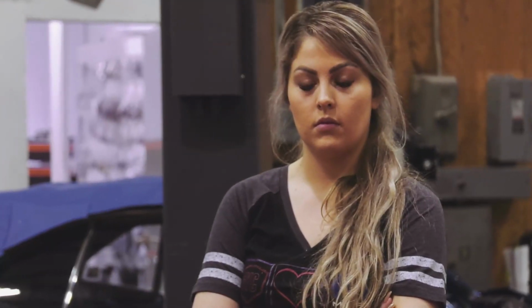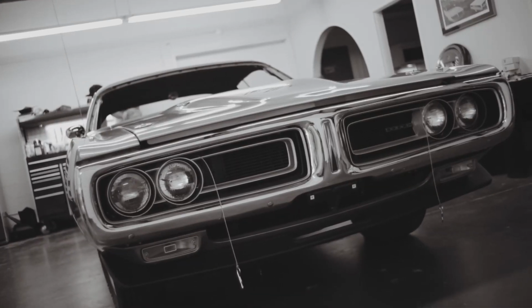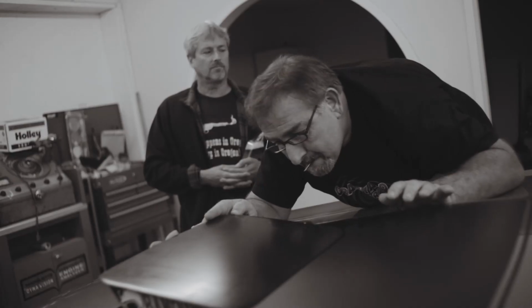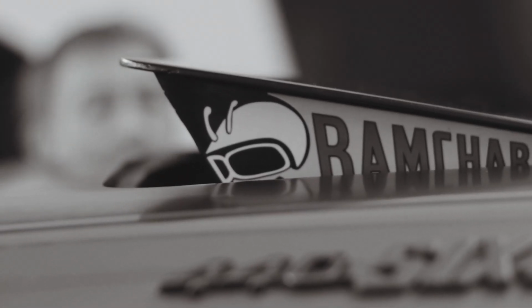And then the third one was a true real live Ram Charger hood, where the air door, like our '71 Charger we did back in season 3, the green car, 446 Six Pack automatic, has a fully functional door that has Ram Charger written on the side of it. Those were the 3 different hoods you could get with it.